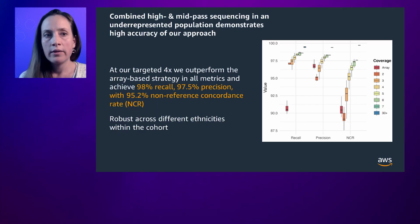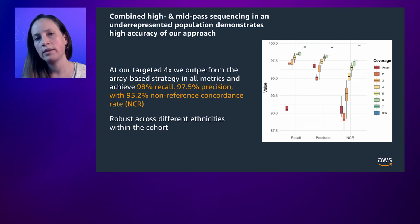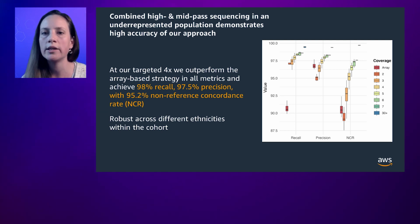So we've evaluated our approach extensively. We evaluated our approach on a cohort of 1,500 individuals that are not currently well represented in existing reference panels. 100 genomes were sequenced at 30x, and the remainder at 2 to 6 or 7x coverage. We then compared our imputed mid-pass calls to separately available 30x truth data. We did the same also with genotyping array data that we imputed using the 1,000 Genomes reference panel.